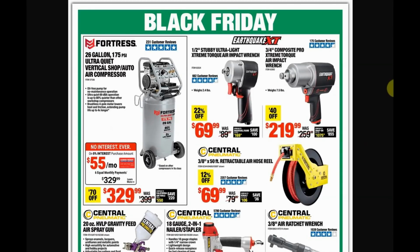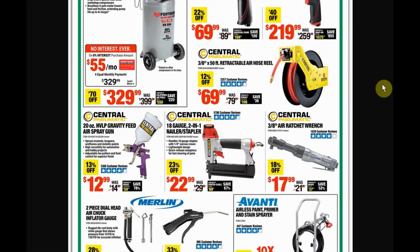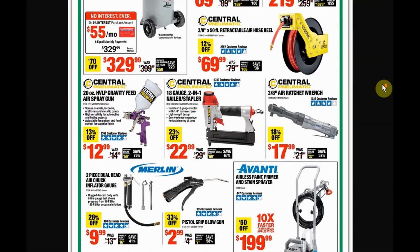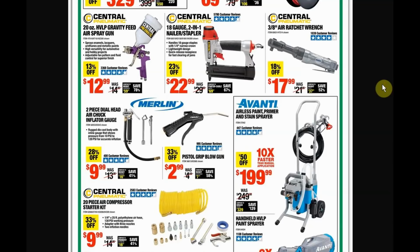And we move on to the next page here. A couple of air tools. Boy, I don't know about you, but I don't use nearly as many air tools as I used to. So many cordless options are just easier and better. I feel like I less and less have to grab or turn on the air compressor.